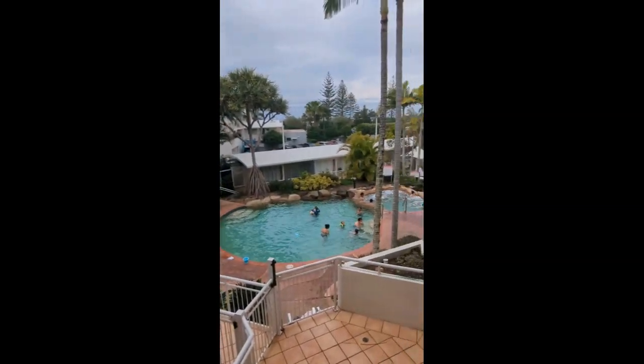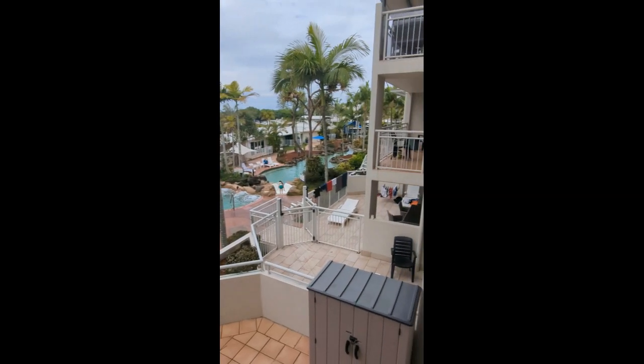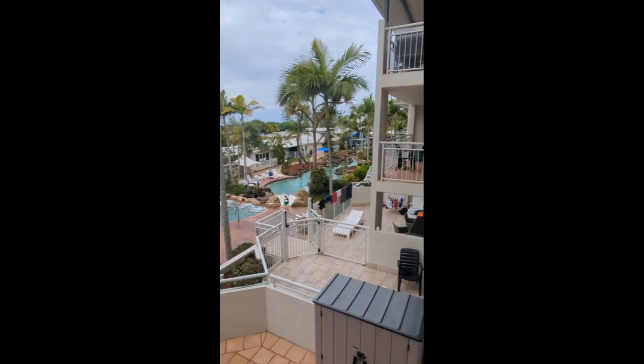We're at the Break Free Mantra. We're in a pool view room. We're near the spa, and it's not too bad.